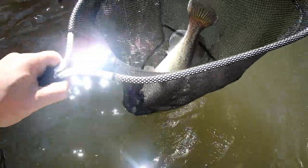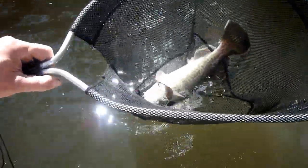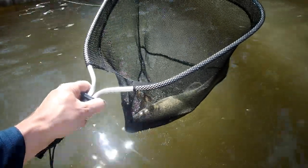Isn't it amazing how down in the dark water how light they get? Whereas up in the lighter water, they're really dark. He's put on a good fight, JT. Sorry, are we going to do this? We didn't work this out very well, did we?